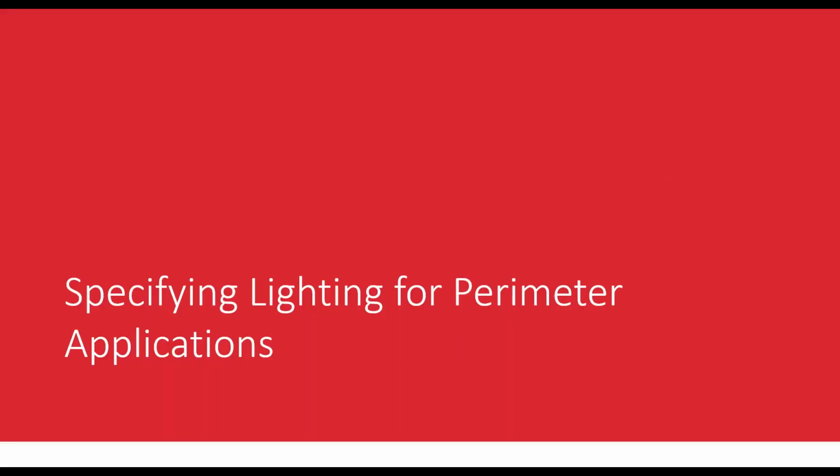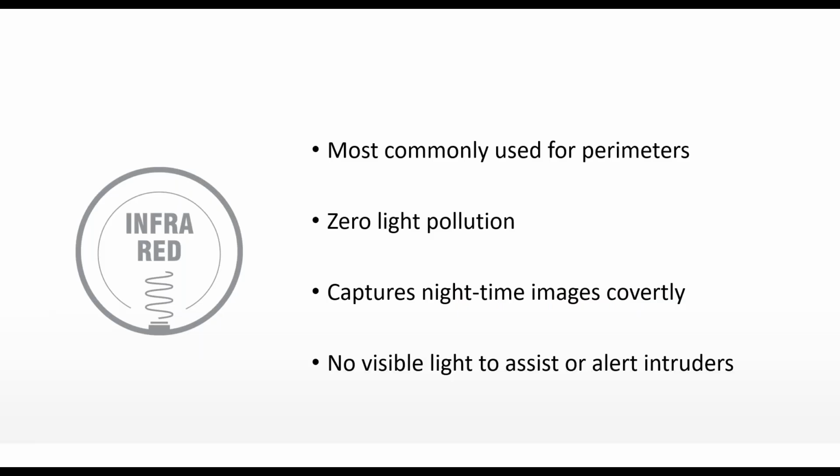So let's have a little look at the different types of light available and how they can complement each other. So first of all, we've got infrared, which is the bread and butter of security installations. Commonly we use the 850 nanometers infrared wavelength, and I'd say to this day probably 80 to 90% of all the security lighting that we sell is 850 nanometers.